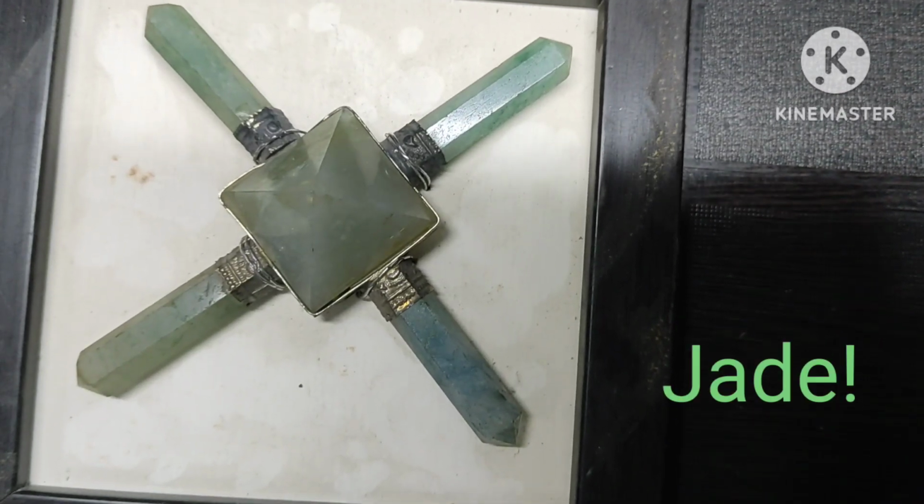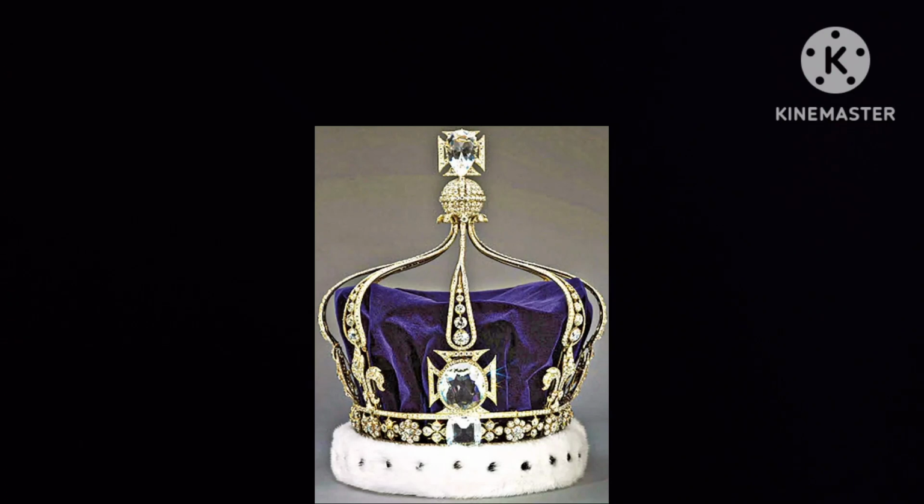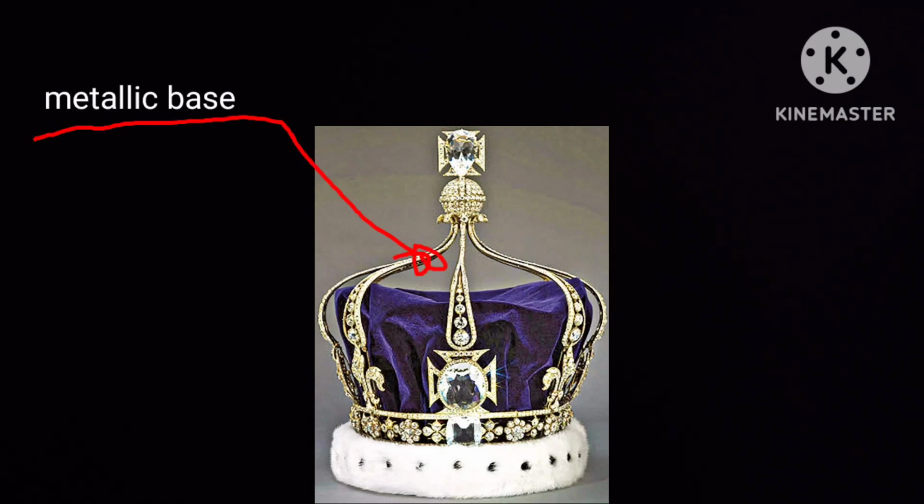This over here is a jade pyramid, and this was made out of amethyst. Whoa, what's this weird jewel over here? Seems very beautiful. Well, let's first analyze what exactly it is. It seems to be having a metallic base. I don't know what metal is it.